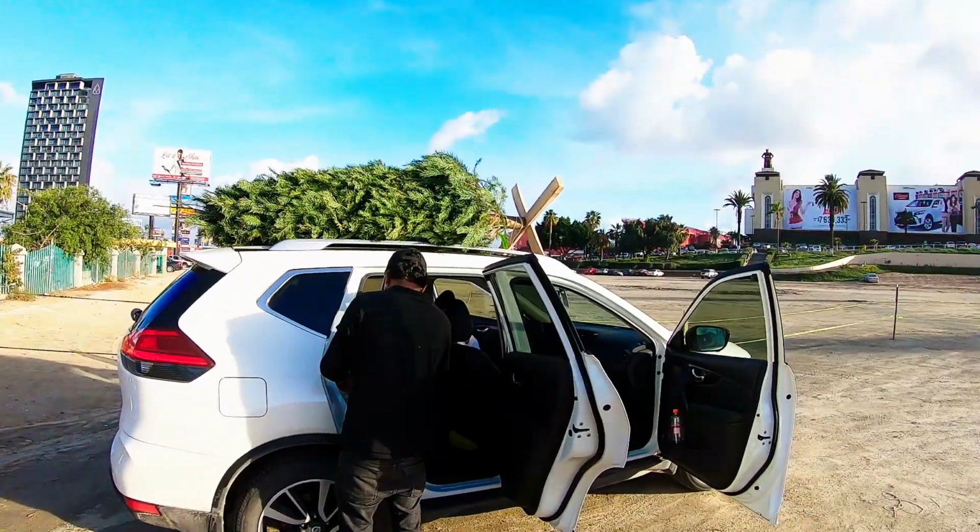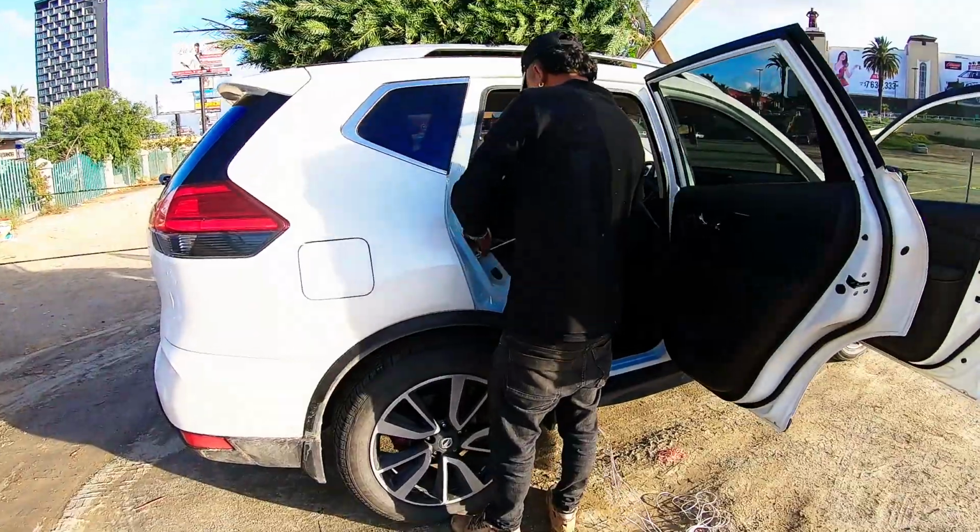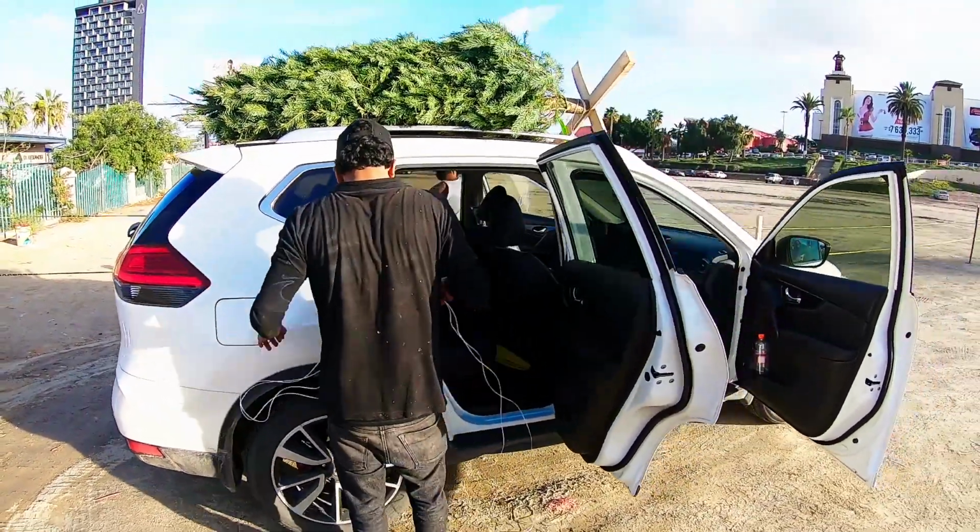Do you think your mom's gonna be happy? Yes, I think. Does she know that you're bringing her the tree right now? No. But she knew that you were gonna buy one for her? Yes. Just not today. What's going on over here? Tighten it in. These guys look like they've done this a few times before.